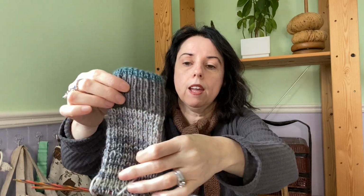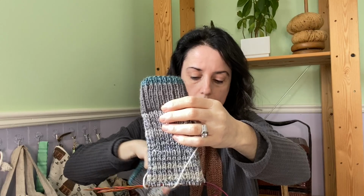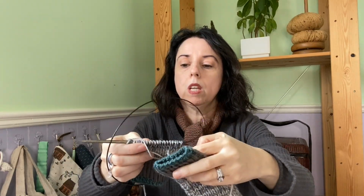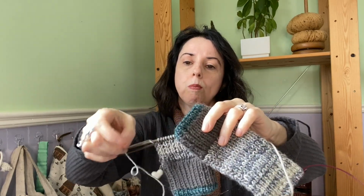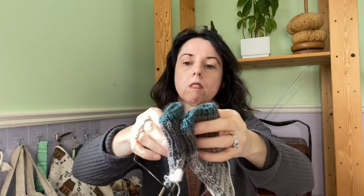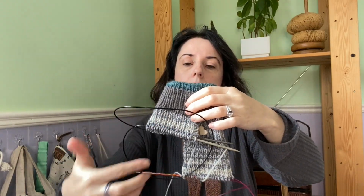I started the Rose Opal Knits DK recipe again, like I did before, because I really liked it. So I did a little bit of a greeny blue, and then the gray. This is one of them where I am, and I'm doing it on 3.25 millimeter needles, magic loop. And here's the other one. That's where I am.